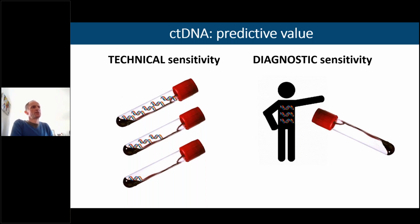And the early studies of ctDNA tended to be focused on patients with very advanced disease, very high tumor mutation burden, whereas when we've moved them into routine clinical practice, we're now using them to test patients at an earlier stage of the disease, where the volume of the disease is not necessarily so high. And then diagnostic sensitivity becomes extremely important.